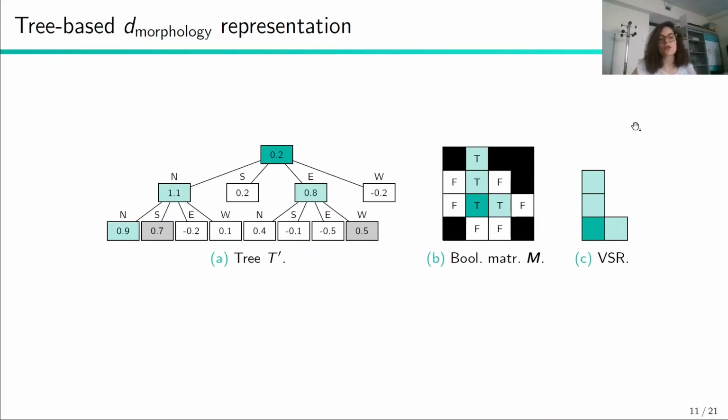Another representation that we experimented with is the tree-based one, which is probably a bit less intuitive. Here we make a correspondence between tree nodes and elements of the matrix, and the children of each node represent the neighbors, listed in north, south, east, and west order. So we start by selecting the first element, the root, and we express it in the matrix. And then we proceed selecting the highest valued child of the nodes that are already expressed. So we move to this one, and then to this one, as we can see here.